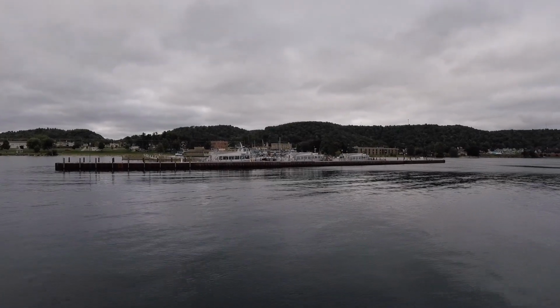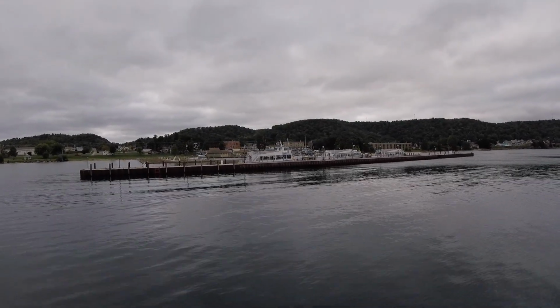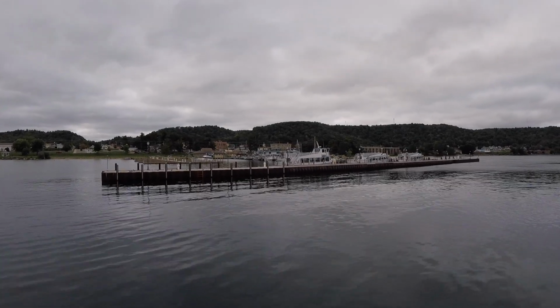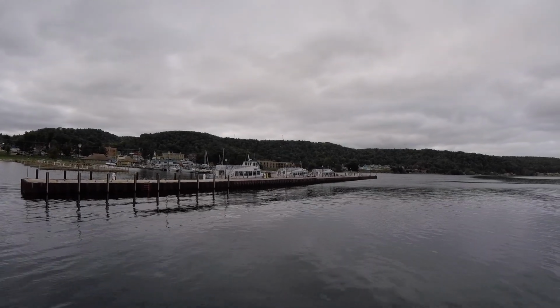Now in a few moments we'll be docking, so everybody please take your seats. Every once in a while we bump into the dock and wind right up on our feet. Just be careful when you're stepping off the boat. The ramp has an angle, and then you will step down once you get to the level.